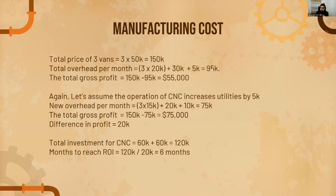So that will be 95 here, but it will be like 90K. So the total gross profit will be around 55,000 for that whole month. I'm talking about each month right now.